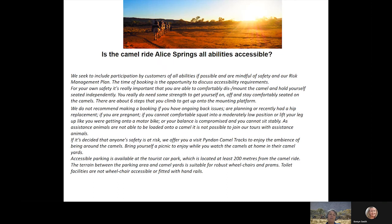So we try and make our tours all abilities accessible. However, you do need to have some fitness, because you've got to hold yourself on the camel independently. You've got to pull yourself up onto the seat. There are some steps that you need to climb. So we highly recommend a medium level of fitness. You want to be able to squat a bit, like sort of riding a motorbike.